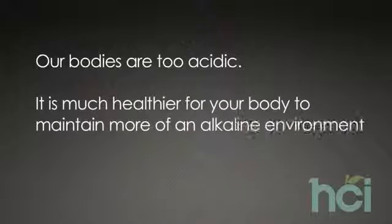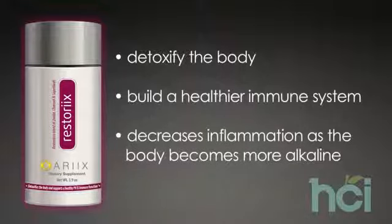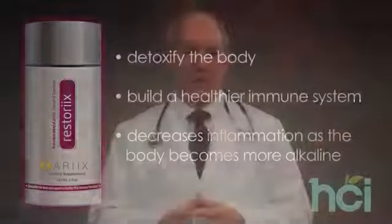It is also known that our bodies are too acidic. It is much healthier for your body to maintain more of an alkaline environment. Clinical studies show us that cancers have difficulty growing in an alkaline environment. However, they thrive in an acidic environment. When you eliminate these pro-inflammatory products and acidic waste products via detoxification, you are able to bring about a healthier balance by decreasing excessive inflammation and providing a more alkaline environment. The overall effect of Restoriix is to help detoxify the body, build a healthier immune system, and decrease inflammation as the body becomes more alkaline.